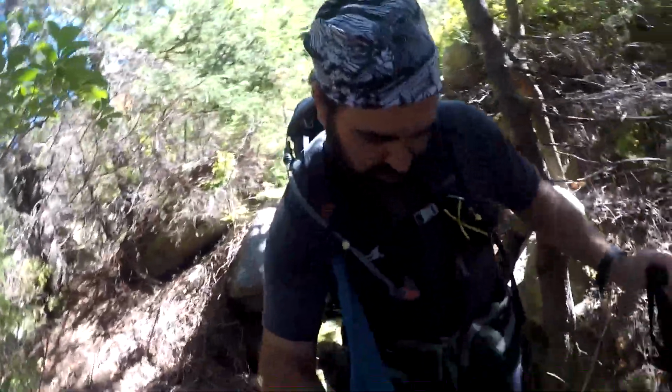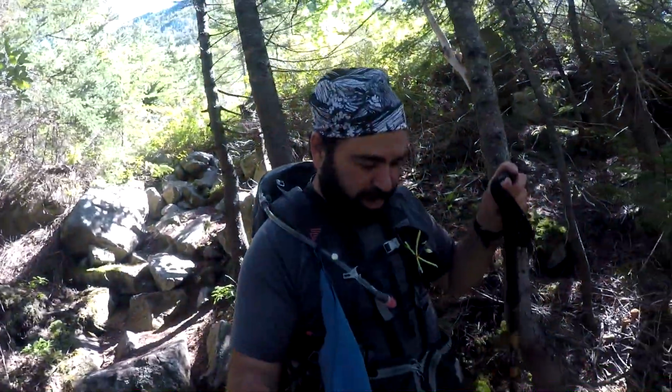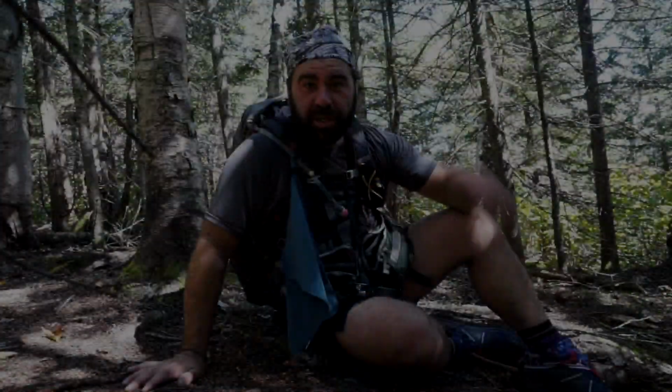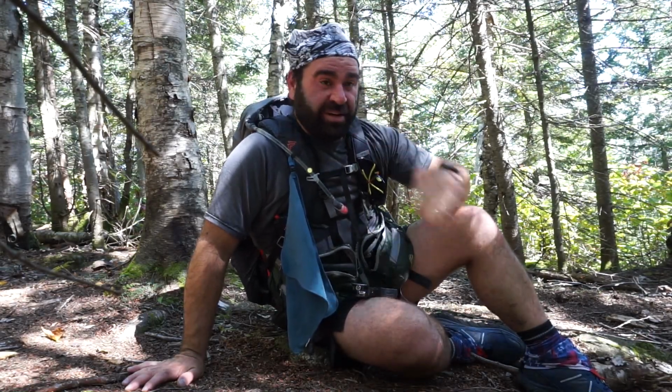And it looks like we're gonna drop quite a bit before we start going back up. So I'm gonna get moving and get this done. So we're on the Zeacliff Trail. Oh, nobody was joking about this being steep.